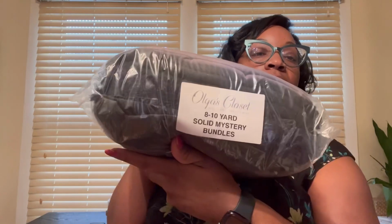And now I will open with you the other bundle. Sorry about that, my box is in the way. This is the 8 to 10 yard solid mystery bundle. I see a very similar color to that waffle knit that I just pulled out. So let's see. Okay, so this here is that similar color I told you about for the waffle knit. It's a little darker, more plum in color, but they're similar. It's a much thinner fabric.